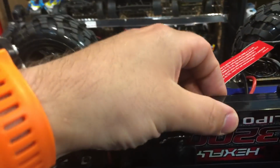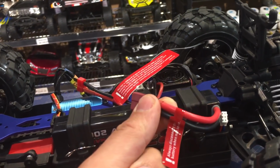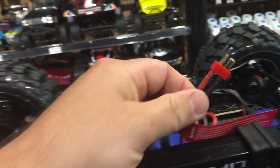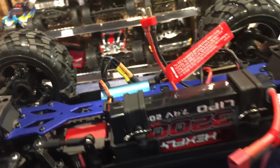I mean, how much more would it cost to do this? I know it does cost more, but this is a full-size battery. It's got a Dean's connector, which is kind of new now, which we really like. We've seen them transition over. They give you a cheaper aftermarket one on the speed control. The one on the battery is really nice, but Dean's is more standardized.